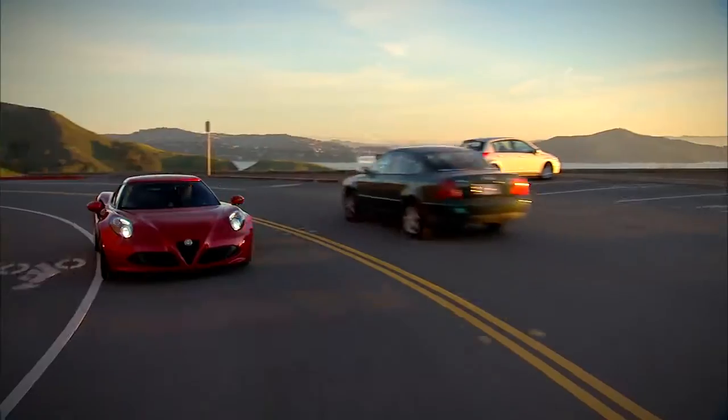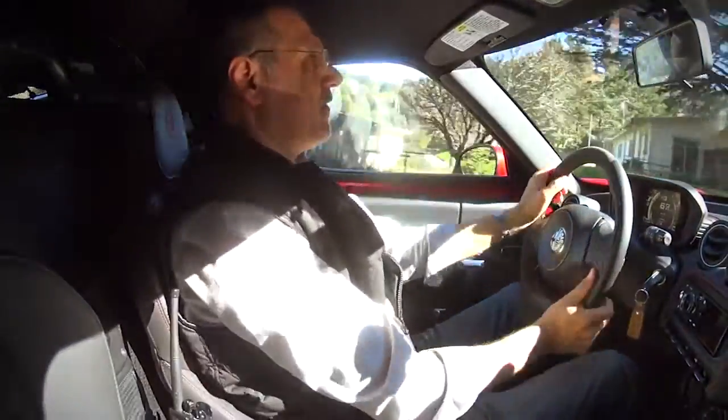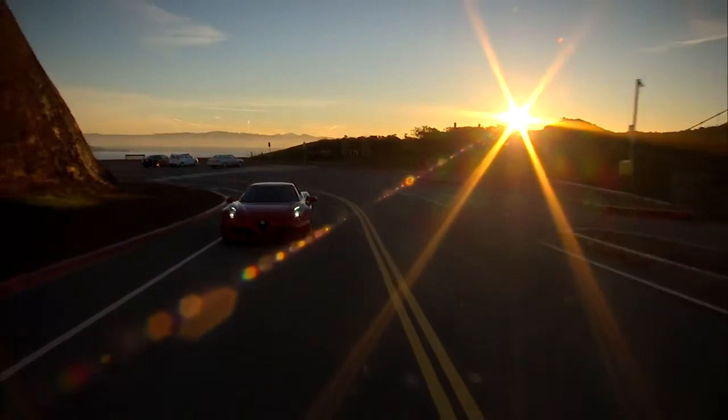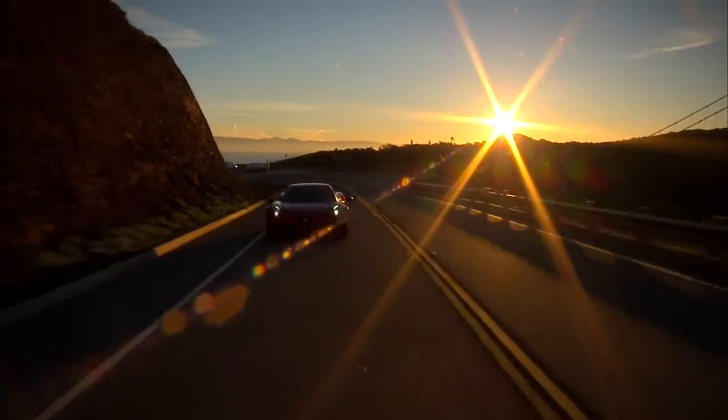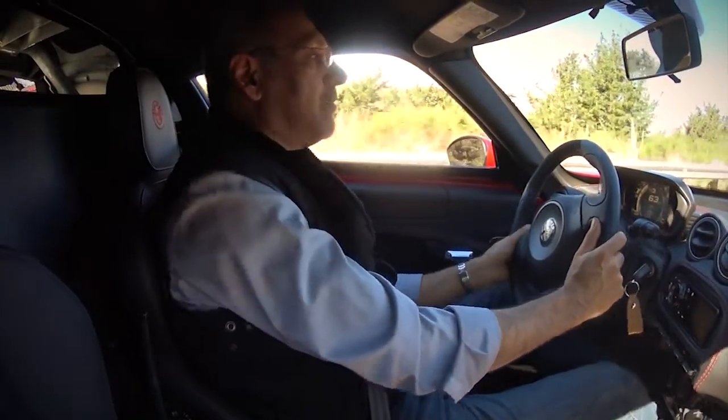First thing you notice on the 4C, which you may be hearing, are all these glorious noises. You've got the spooling of the turbo, you've got the whooshing at the intake, you've got the pop-off valves blasting off once in a while as they bleed off excess boost. This is the nearest thing to the sound you get in a Veyron.